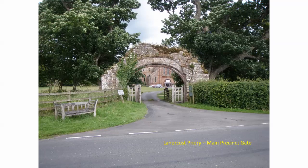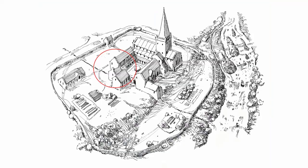So if you go to Brampton, they don't call it the Mickle Yet there, but they call it the main precinct gate. And imagine this at Tongland. Up in the Clachan part of Tongland now, you would approach the abbey, and you would come to the gate, and through the abbey gate you would see the west wall of Tongland, just as you do at Brampton. You can see the west door of the Lanercost Priory through the gate there, still surviving at Lanercost near Brampton. Next slide, Helen.